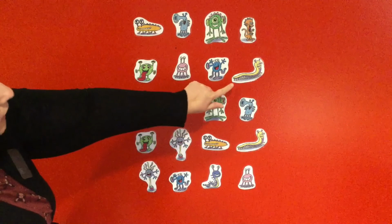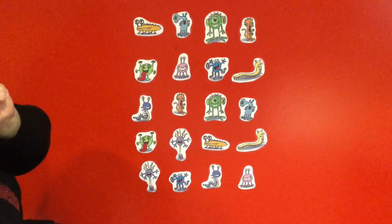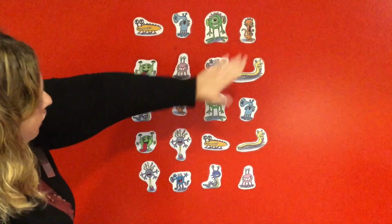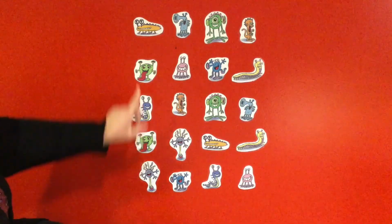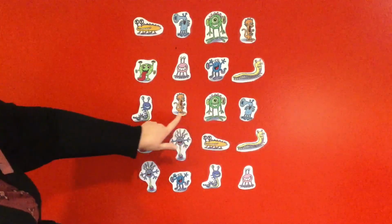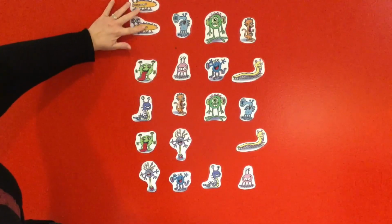This one here is long, has a lot of legs, but it's not the same size. This one's skinnier, has a lot more legs. And he's not orange, he's yellow. So that's not a match. What about this one? He's orange, but he's not long with a lot of legs, is he? Let's see. Do you see any other one that looks like him? Let's go down the row. Let's see. Oh, how about that one? So there's a match for him. Let's put him right there.